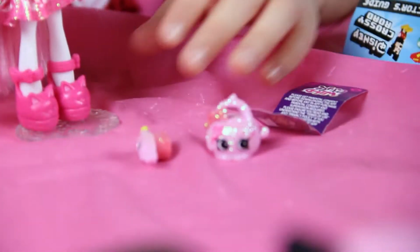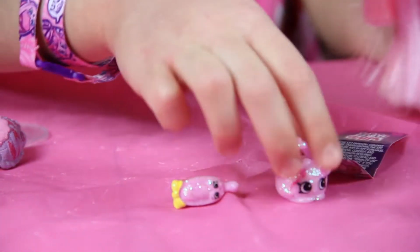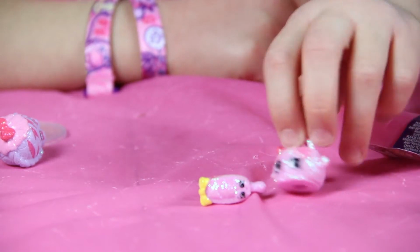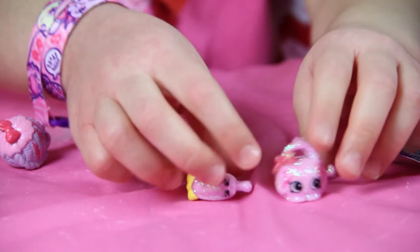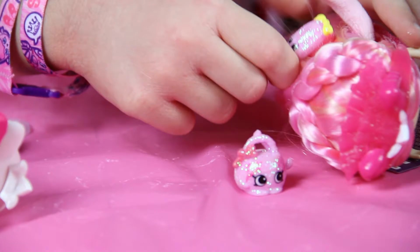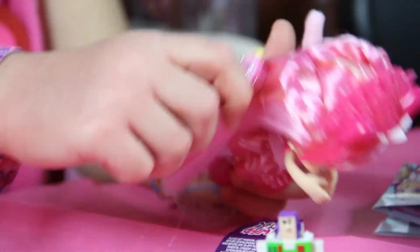We forgot to show off her Shopkins. Boom, boom, boom. Okay, so that is... Bonnie Boombox. That's right. Boom, boom, boom, my Bonnie. And Brittany Brush, and she's so sparkly. Look. Aw, it's a perfect brush for her. Actually, it kind of does the work. It actually does. Look. Oh, it's really pretty.